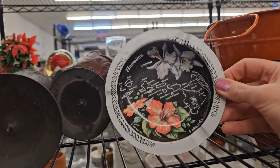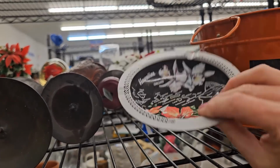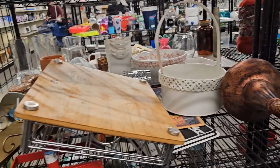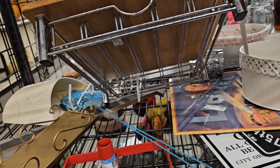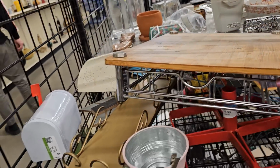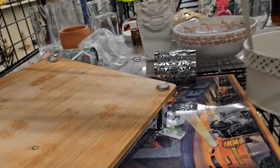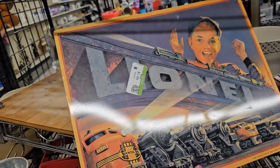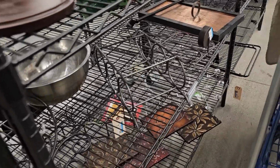This is an ashtray with a map of Hawaii on it. Sadly, there is some scratching and paint issues there, so we'll leave that on the shelf. Down here, this looks like a Keurig coffee pod drawer, and underneath are some tin signs. This top one is Lionel trains, which is great subject matter. They're very, very collectible. So let's see if we can maneuver this a little bit to see if we can take a look. Oh, unfortunately, it is very bent and scratched at the corners. So again, we will leave it on the shelf.